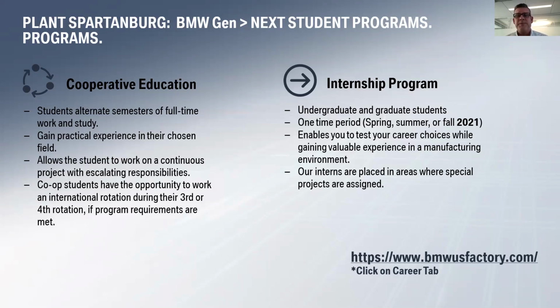We know how adversely this can affect your academic calendar, and this is an agreement we have with all our university partners. The internship program is quite similar, but it's a much smaller project for the student to work on while they're here. And it's what we call a one-time period. We do allow a back-to-back rotation in that, but the same rules apply. The manager must let us know ahead of time.